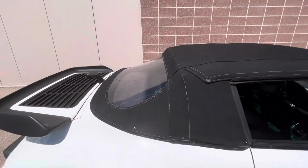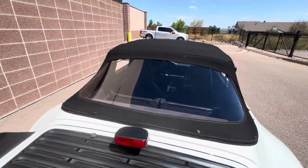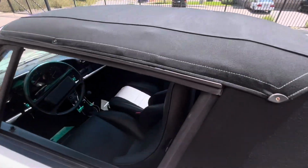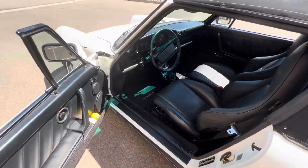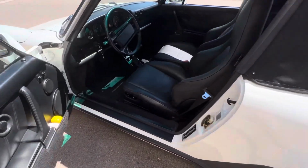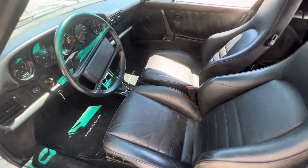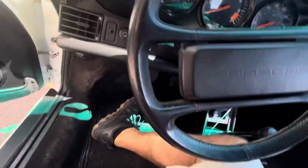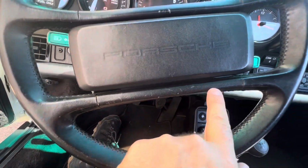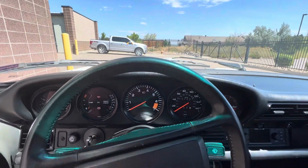So the car is really nicely prepped and really nicely kept. One of the things Colorado Springs did is they put a new rear window on it. That rear window is beautiful. The air conditioning has been converted to R134. Black interior, as it should be. The power sport seats, you see the big bolsters on the seats. And the car just presents very, very nicely. You can see just a little bit of wear on the steering wheel here. Not bad at all, particularly for the age of the car.